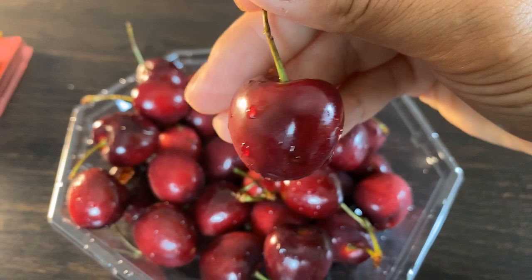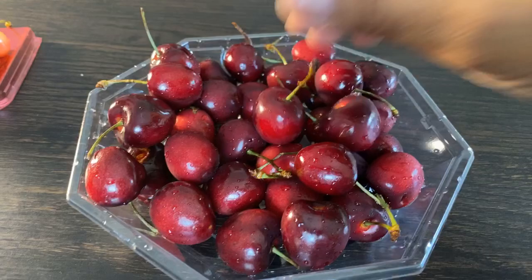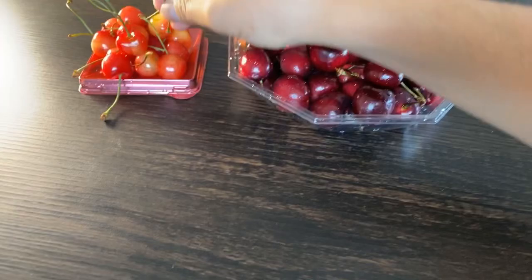Look at this thing. Can I just wash it? It's beautiful. So let's try these and see which one is better. And then we'll give you some information on cherries because this show has to be informational. It's supposed to be informational.